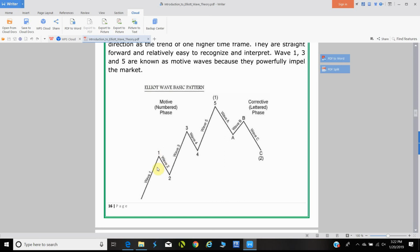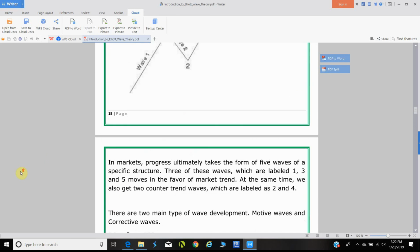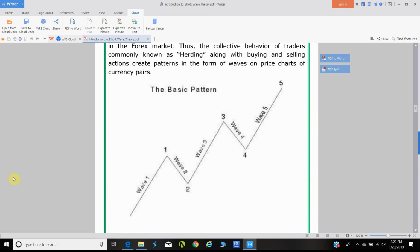This just shows you your setup. So here's 1, 2, 3, 4, 5. That's the impulsive move up, and then you have an ABC correction. This is kind of what we see right now in those pairs I just showed you, only it's the other way around. We have the 5 waves going down and the ABC going up. But it's the same thing, just flipped over on its head. This is a bullish wave with a bearish correction. What I showed you was a bearish wave with a bullish correction. But it's the same thing. And there's your basic 5-wave pattern.